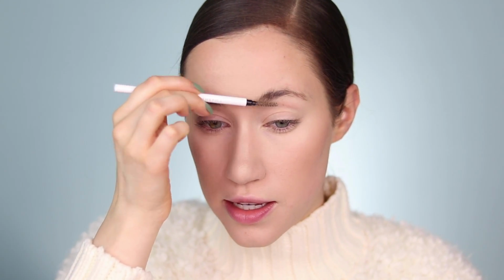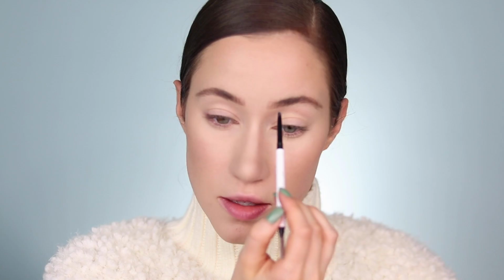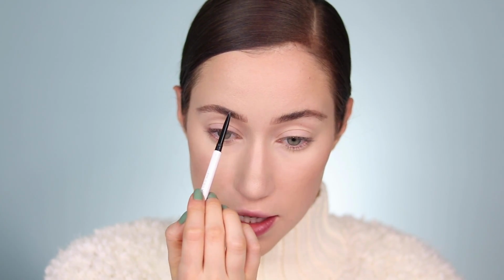All right, let's go ahead and fill in the brows before I go crazy. I'm gonna use this right here. This is the Causemetics Fine Liner Pencil, and this is in the shade Brunette. I'm just gonna brush up the brows first and then fill them in using this pencil. Okay, so brows are on. I love this pencil. I feel like it makes the brows look so naturally fluffy. So now I'm gonna do blush and highlighter.